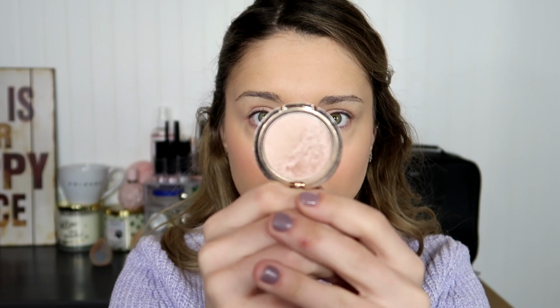Then I went in with my Nude by Nature highlight, but it's actually supposed to be an eyeshadow. It's in the shade 13 Opal. To apply it as an eyeshadow, it just was not working for me, and it actually works as a very, very subtle highlight.